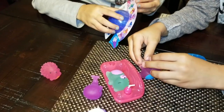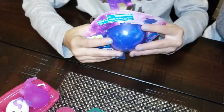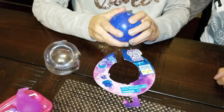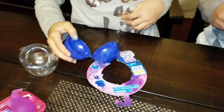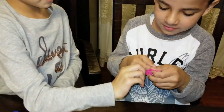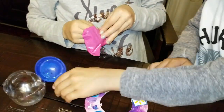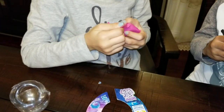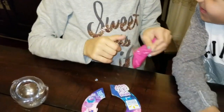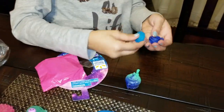Okay, so let's start opening. Now I'm going to start opening. It looks cool. It looks like the ocean. What is this? Which one do we get? Let me try. Okay, you're a robot. That ball is... Can it roll? It's like volleyball. Wait, how about we try to knock these down? I got it open.